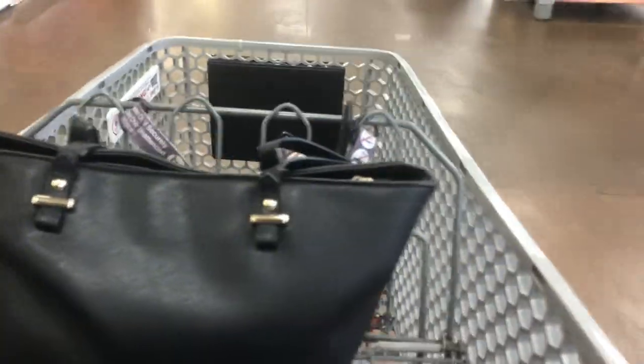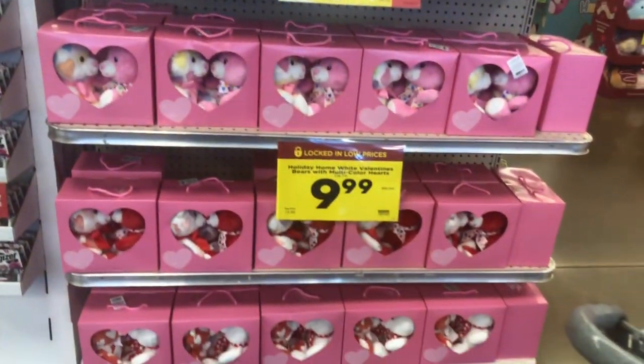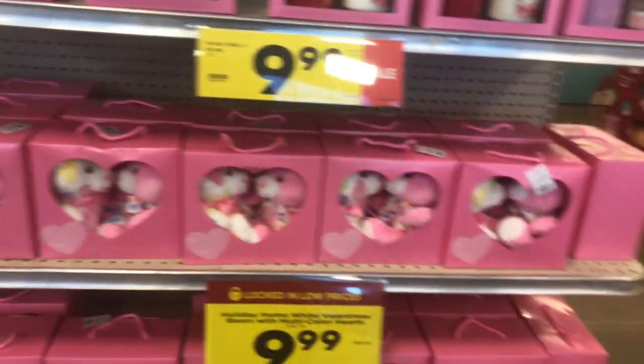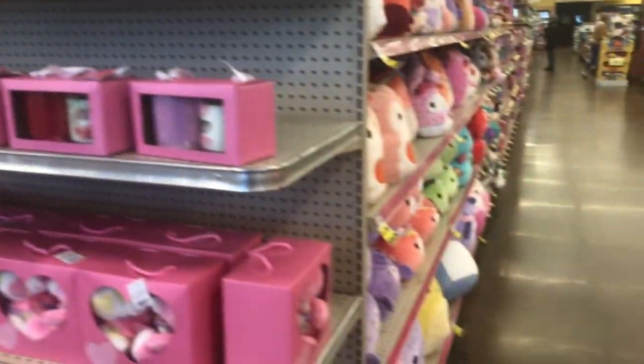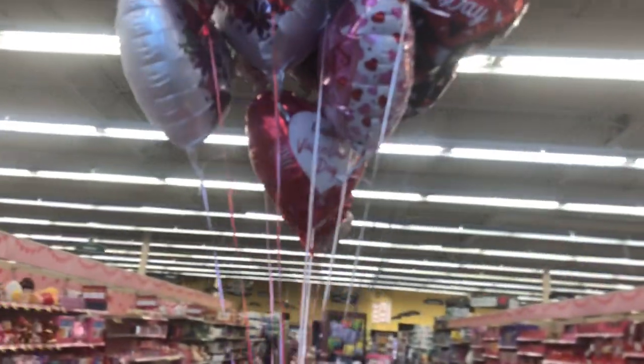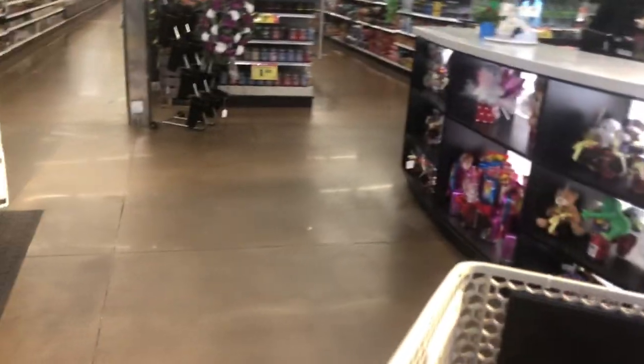Excuse me. So if y'all go to Kroger, they got good stuff for Valentine's as well. They got candle sets and they got bears for $9.99. Two candles for $9.99. That's not bad. And of course, flowers. Bouquet of flowers for $12 or $25. It's not bad.